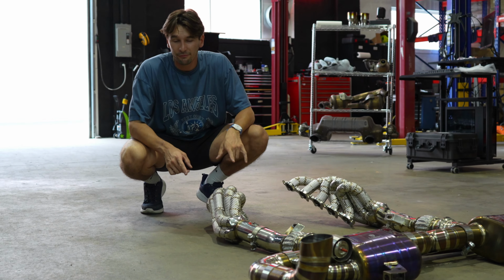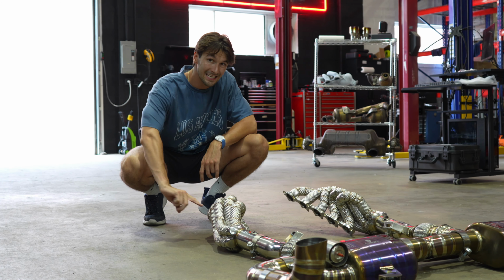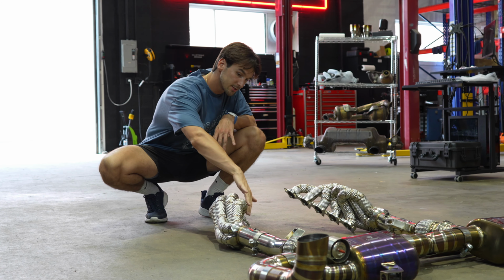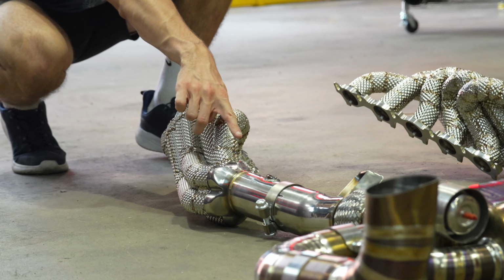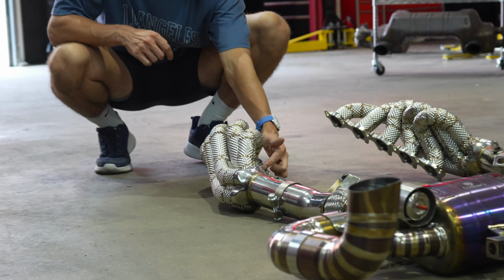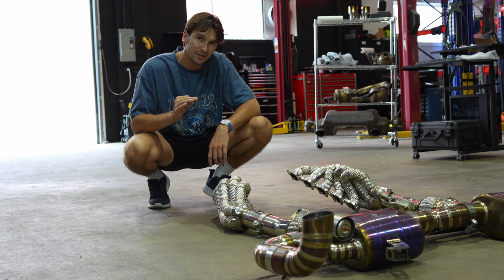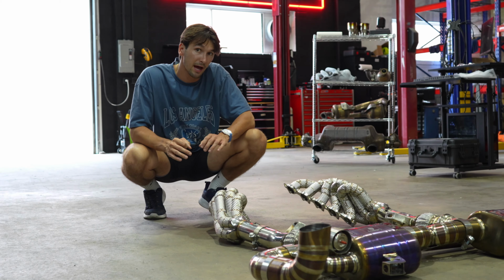Now up front, the headers have been specifically tuned with the proper lengths to give that more motorsport, more exotic sound. What you see is the extended runner from the closest manifold position to the merge collector has been extended, as well as all these runners have been extended properly so you get that motorsport sound. That's the biggest thing that we went after with this platform.